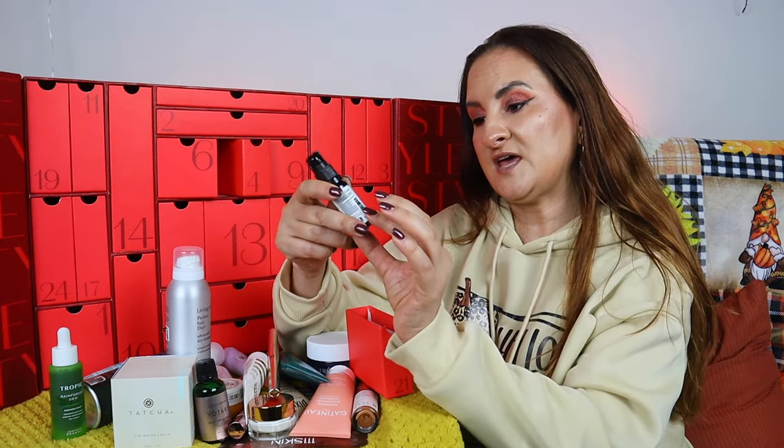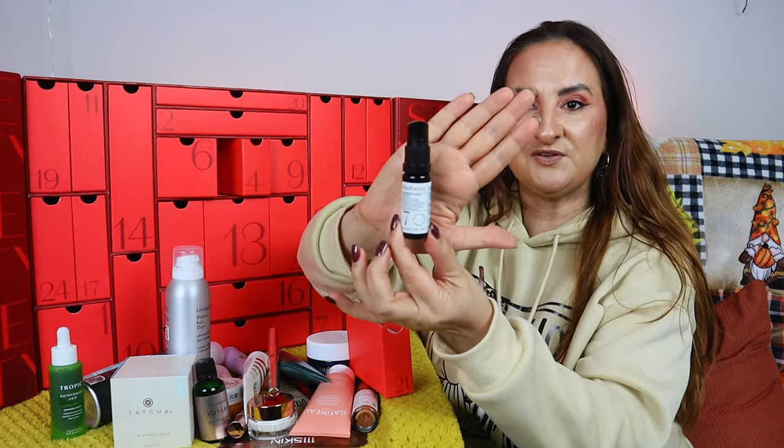So this is Il Apothecary Hyaluronic Eye Serum. Soothe, calm, and hydrate with this nourishing vitamin-rich eye serum packed with essential fatty acids and antioxidants. And this is 10 mils.